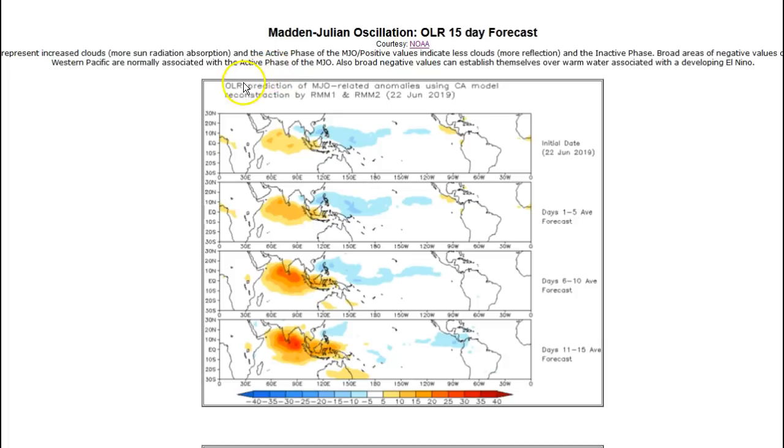This is outgoing longwave radiation, another way of watching or monitoring what the MJO might do, forecasting. So blues are what we call negative anomalies. That means less sunlight reflecting off the ocean surface. That means more clouds. That means the active phase of the MJO. More sunlight reflecting, positive numbers here, means high pressure, means the inactive phase of the MJO.